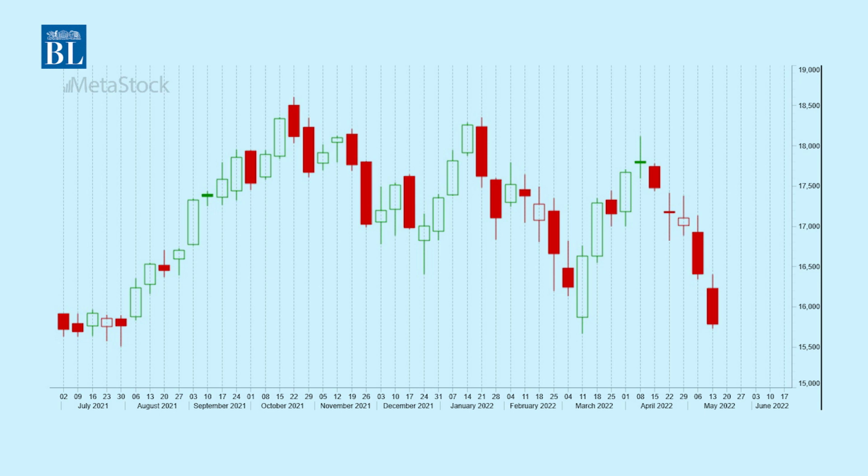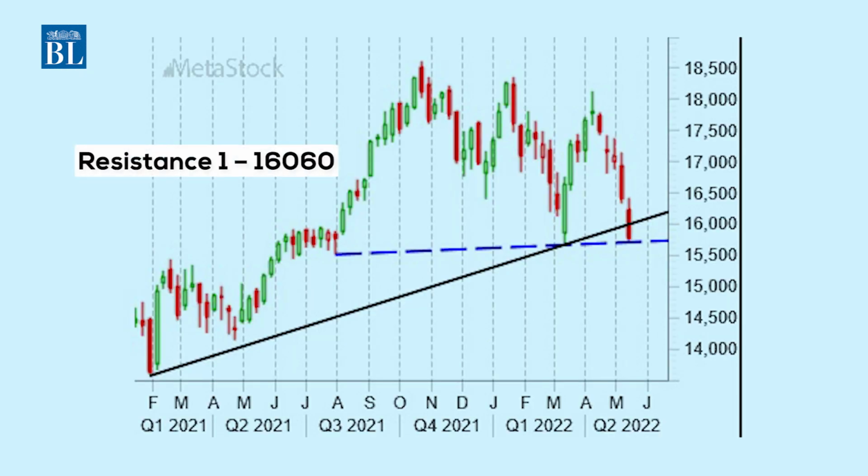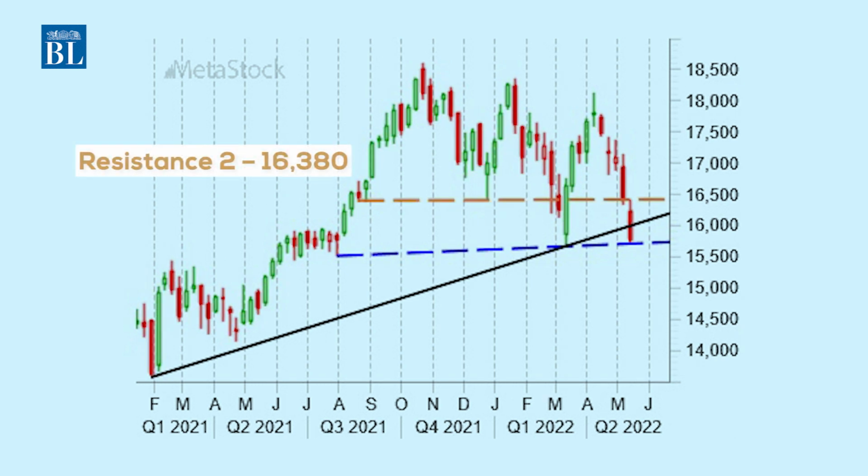Nifty has an immediate support at 15,700. The blue dotted line on the chart is that support coming up at 15,700. The resistance, the black line that you see on the chart, is coming up at 16,060. This will be the first level of resistance. Above this, the orange dotted line that you see on the chart is the second level of resistance. This comes at 16,380.